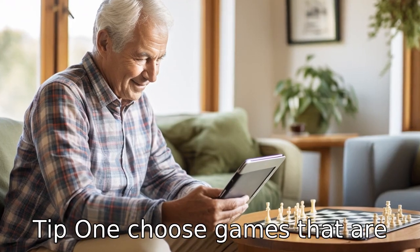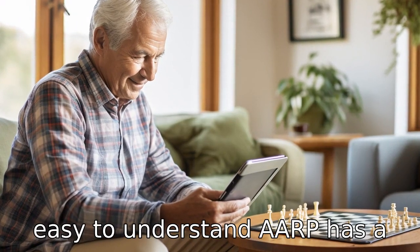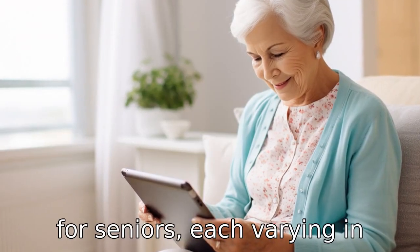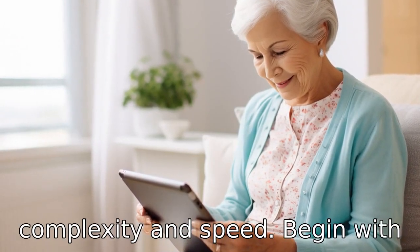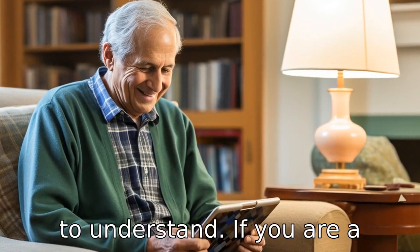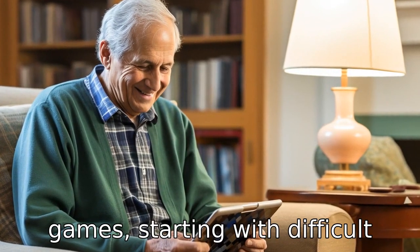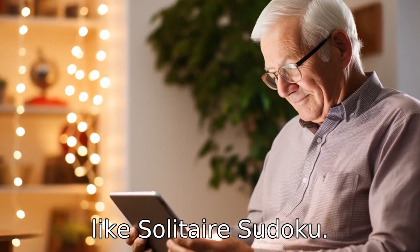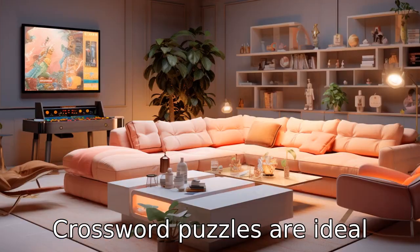Tip 1. Choose games that are easy to understand. AARP has a vast selection of games intended for seniors, each varying in complexity and speed. Begin with games that are straightforward to understand. If you are a novice or fairly new to digital games, starting with difficult ones can be frustrating. Games like Solitaire, Sudoku, crossword puzzles are ideal starters.